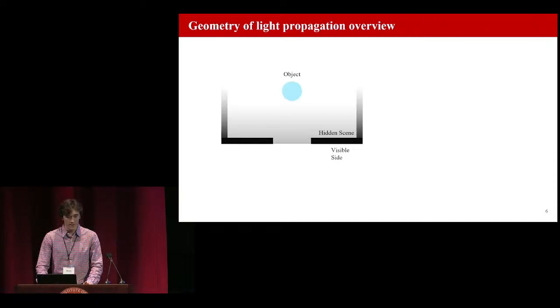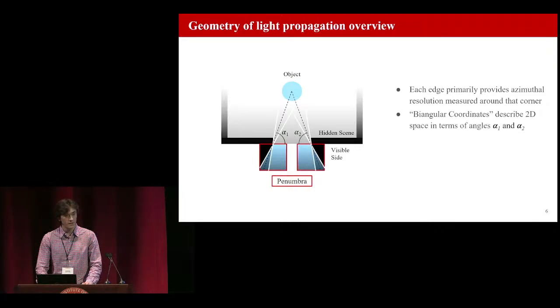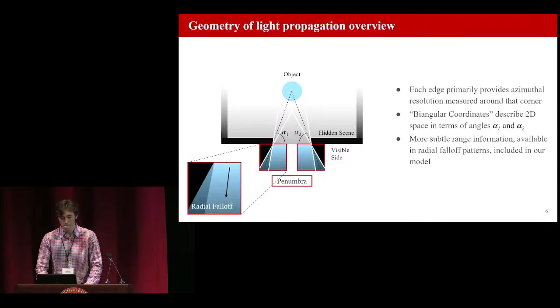If we have a hidden scene with an object in it, there will be light reflected off that object onto the ground just outside of the doorway. If we measure the angle between the doorway and this object, you can see that at shallower angles, less of the object is exposed onto the ground, and thus there is less incident light. This pattern is called the penumbra. And if we apply this to the other corner of our doorway, we are now able to describe a single point in 2D space by 2 angles.